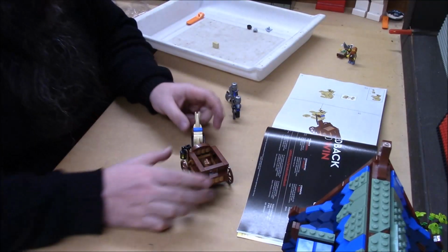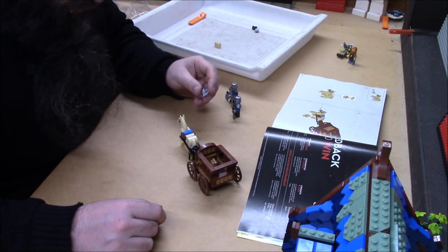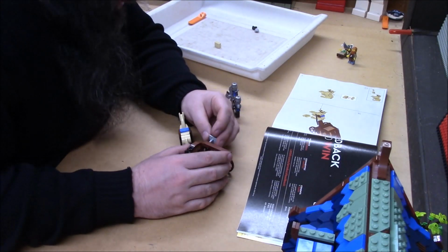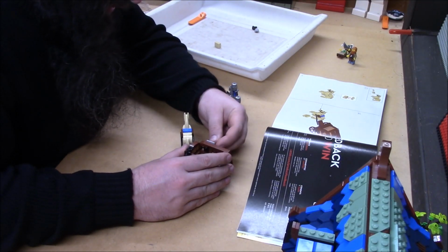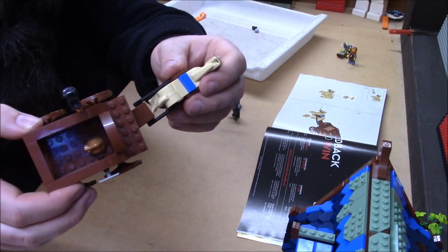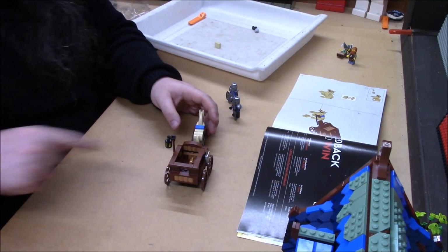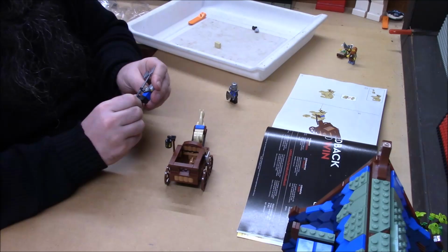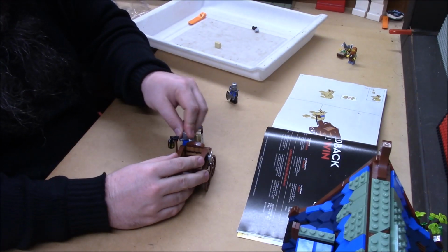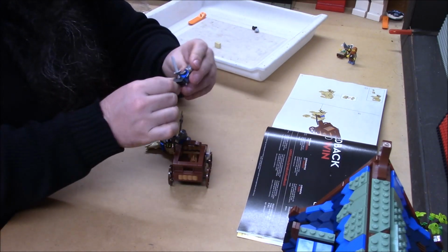And here we have our cart. There was an extra shield. I just didn't put it into its shield holder. Okay, shield. There is a sack in the cart. Other than that, the cart is empty, which is kind of weird. It does have a lantern on it, and then, of course, room up front for both of our knights to sit upon the horse.